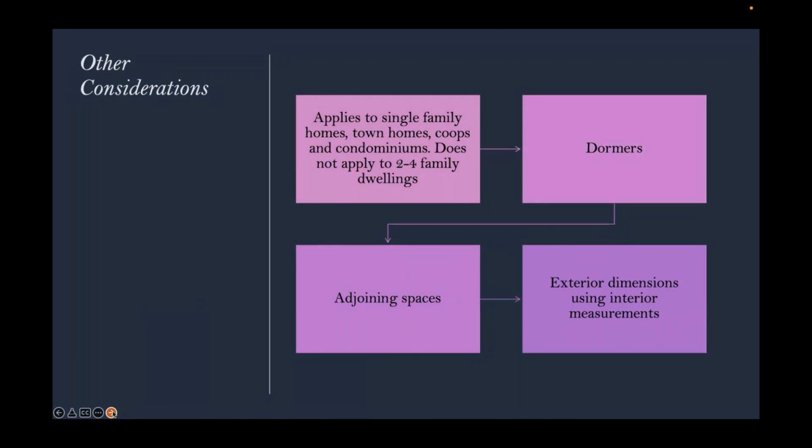Some other considerations: this only applies to single family homes, townhomes, co-ops, and condominiums. It does not apply to 2 to 4 family dwellings. And remember, 2 to 4 family dwellings, those appraisal reports don't go into the UCDP portal either. So it's a standardized measurement, essentially for single family homes. There is specific criteria for dormers and adjoining spaces. Basically, they talk about the wall width, and you can only count it once, obviously, and exterior dimensions using interior measurements.